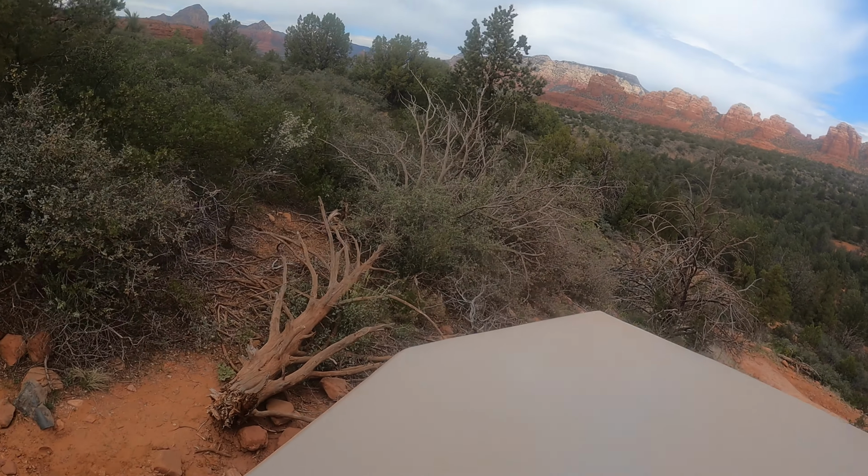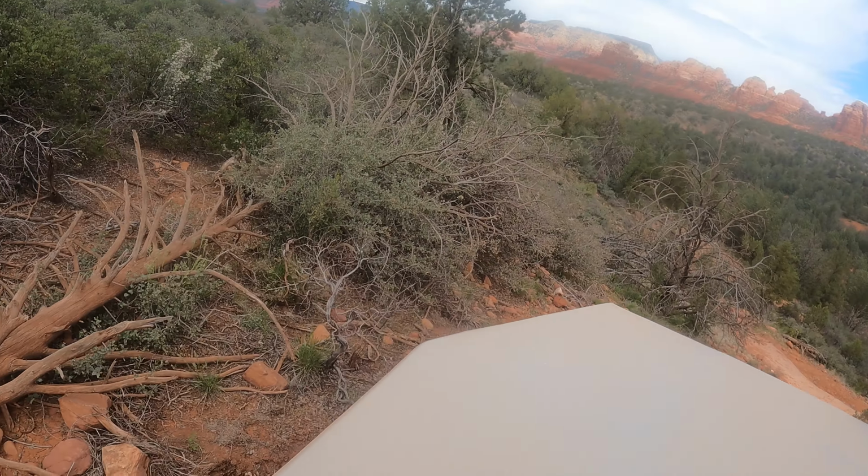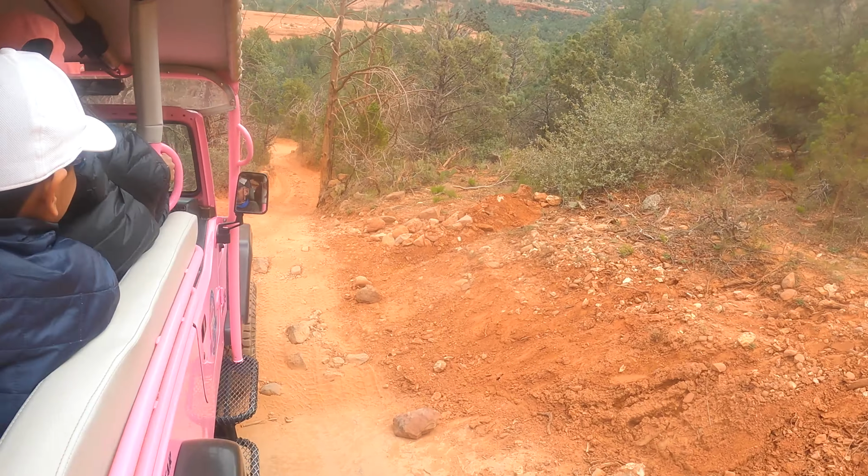We then arrived at the stairs. It's one of the more technical and challenging sections of the Broken Arrow off-road trail. This section has many boulders, hence the name, the stairs. When we were at the top of the hill, it was so steep that you couldn't even see the road ahead of you until you began to descend. This was a very fun drive down and one of my favorite parts of the trail.